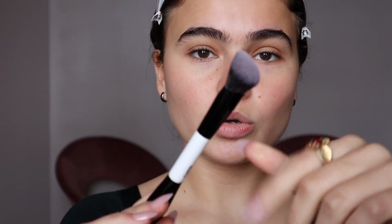So with any product that I use, I deposit it on the back of my hand, and the reason that I'm specifying this is because it plays such a big role in how your brushes also perform. Now, for example, I'm going in with my contour slash bronzer first, and you can go in with either side depending on how specific you want the placement.